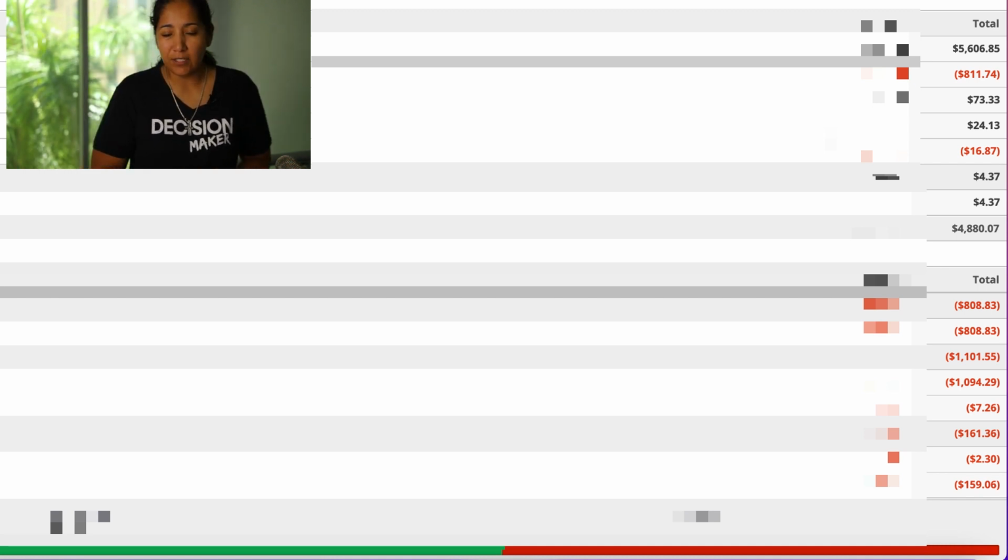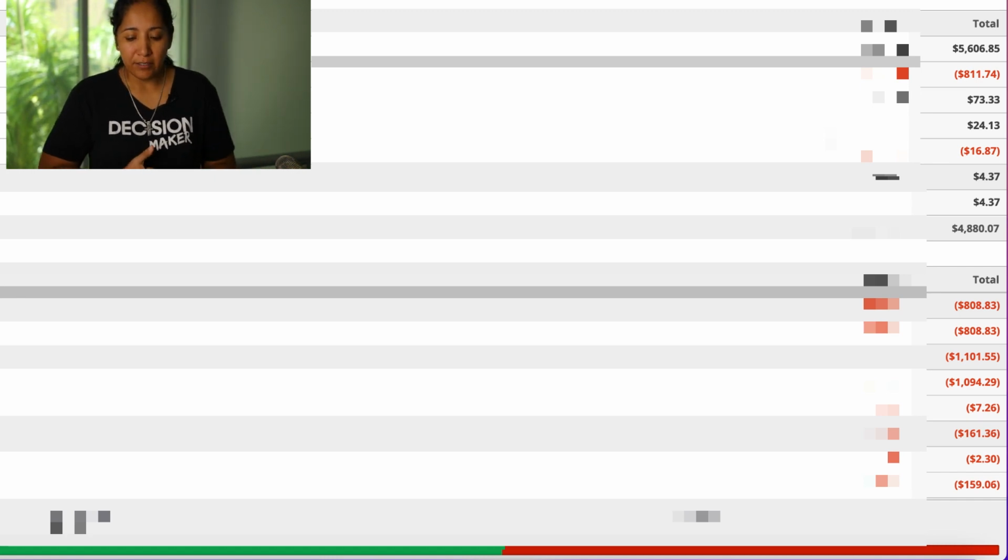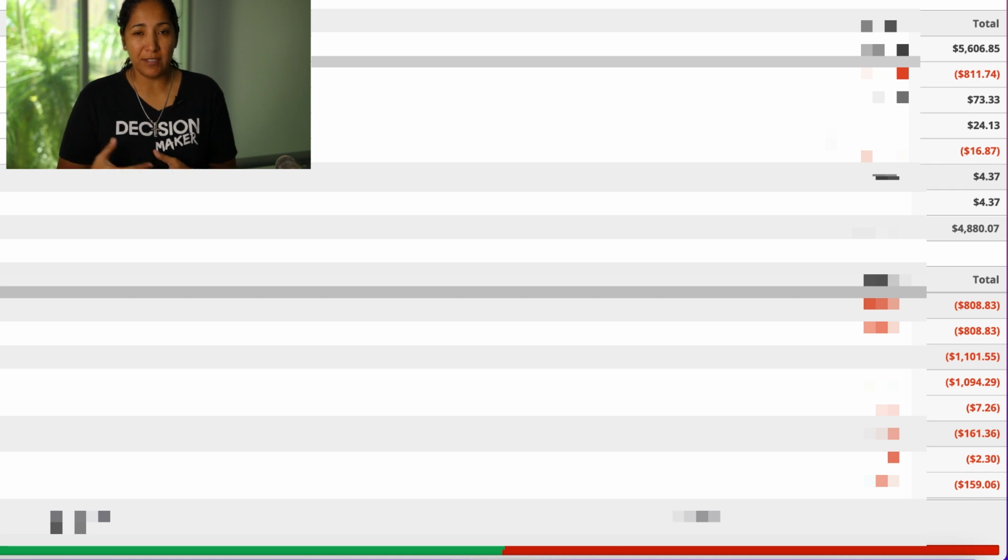But here's the thing about this store. This store is still a great store. It was created after 2016, which means it doesn't get a lot of the benefits that stores created prior to 2016 get, which is unfortunate, but still take a look at the numbers on this one. I think the last time we showed it, it might have gotten like 5,800 in total sales. Right now the sales is 5,606. After refunds and things of that nature, it's now 4,8007.